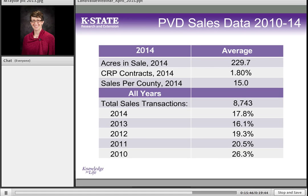But when you're able to add 2014 to the previous 4 years of data that we have, then you get really good coverage. So for all 5 years of data, we have over 8,700 observations. And you can see that as a proportion of the total observations, we've actually been declining. 2010 was the largest number of sales in our data set. That declined steadily through 2013, and now we're up just a little bit in 2014 relative to 2013 in terms of the number of sales that occurred that we are using in our data.